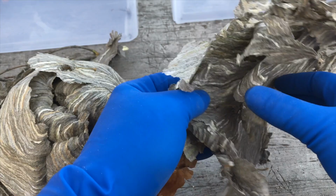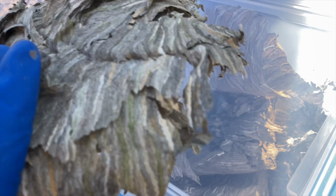So what we're doing here is we're filling up this bin with the paper. Each piece I pull off goes right in the bin, and it'll be cleaned up and archived later.